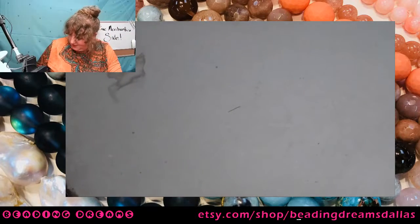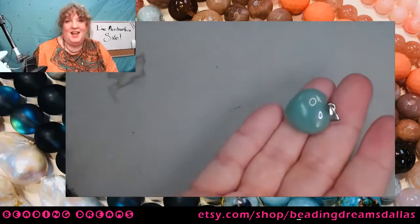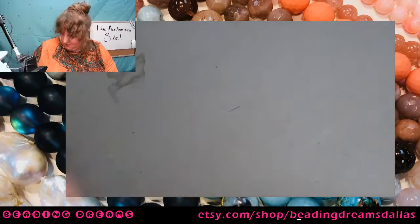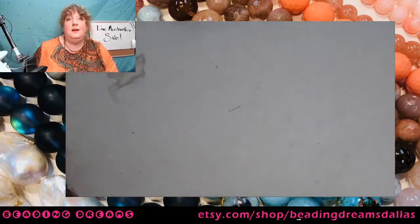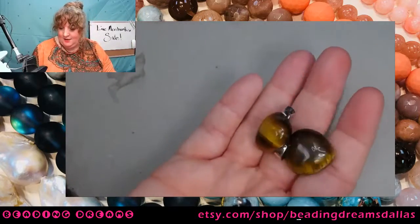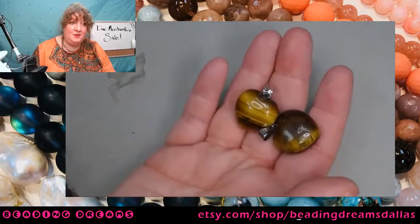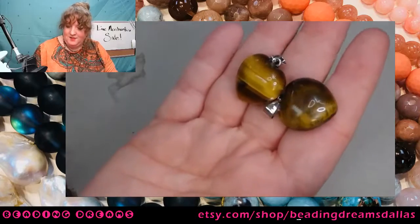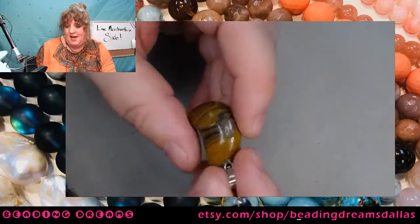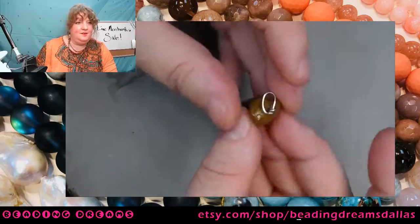So two of the quartz spheres, those are $11 each. I've got a really pretty little green aventurine puffy heart, one of those for $11. I have two tiger eye puffy hearts. Two of these for $11 each. I have a tiger iron crescent moon. This is a really pretty piece. This one is also $11.